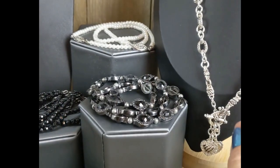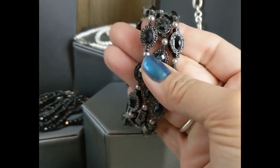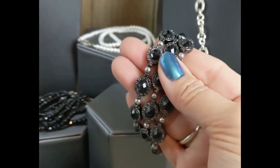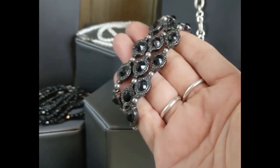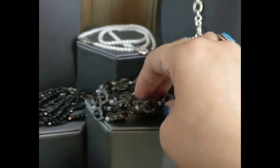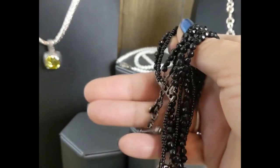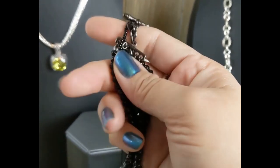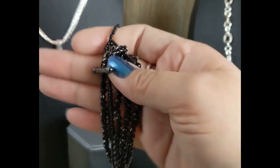So this one is a gunmetal. It is a bracelet. You would have seen me in there. It is not signed. They did not sign a lot of their stuff. So it is, I believe, hematite and gunmetal. Yeah, I think that's what that is. And then this, I could not find this one in the catalog. It is a much older piece, so I don't know what it is. It might be onyx or it might be glass. I'm not really sure on that one.